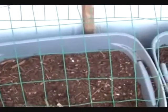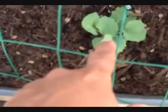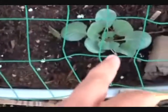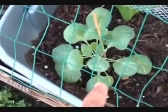Next box, I'm going to put some more tomato plants, but I haven't got them yet. I need to get my beefsteaks. I lost all my beefsteaks because of Miracle-Gro, but we won't go into that. But anyway, there's a broccoli. Thankfully, I didn't lose everything. The next box, I have 2 Brussels sprouts. There's one, and there's the other. It's doing really well.